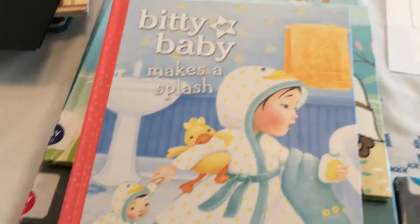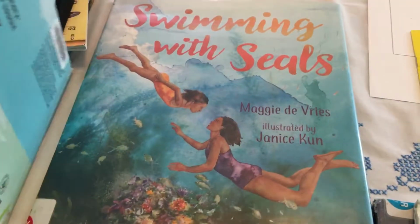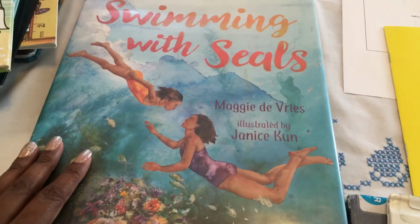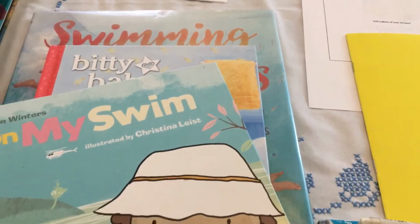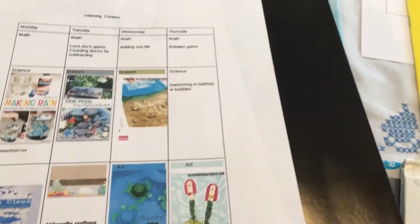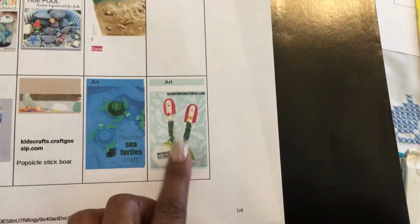The last thing we're going to do is swimming. I thought it'd be fun if we read her Bitty Baby book, which is just about swimming as well. And then this is a really sweet story about a mom and daughter that both love the sea, but the daughter does not live with the mother. It was a really interesting take on two people loving to swim. So those are our books. For our activity, I thought it would be fun to do some swimming in the bathtub with bubbles, maybe even a bath bomb. I think she would love that, something that's a treat. And then we have these little popsicle mermaids that we could make.